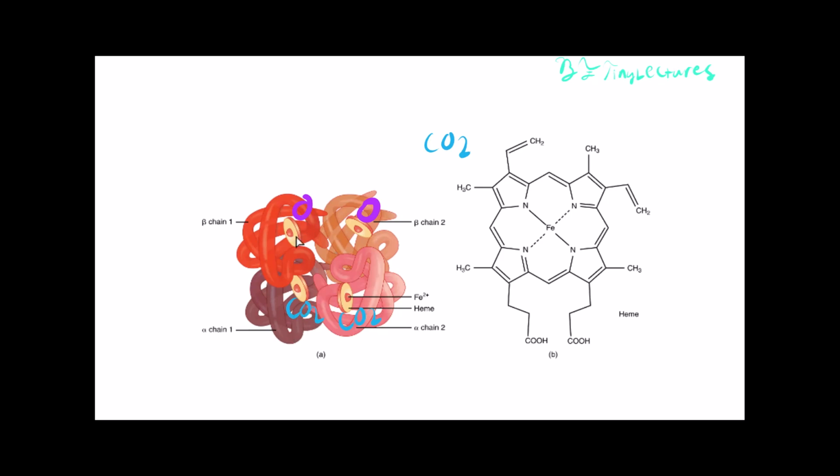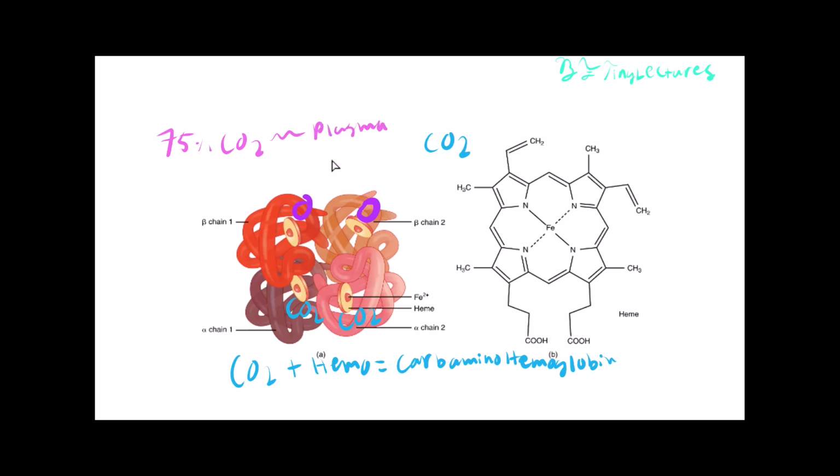And when the carbon dioxide combines with hemoglobin, so you have carbon dioxide plus hemoglobin, you're going to have something called carbaminohemoglobin. Now, a vast majority of carbon dioxide, about 75%, goes into the plasma, so it kind of evaporates into the plasma. And when that happens, it makes a bicarbonate. So this is a base, and it helps manage the blood pH. And then the 25% of carbon dioxide will go into the hemoglobin to form carbaminohemoglobin, and that goes into the lungs, and the lungs exhale the carbon dioxide, and then they inhale the oxygen to form oxyhemoglobin.